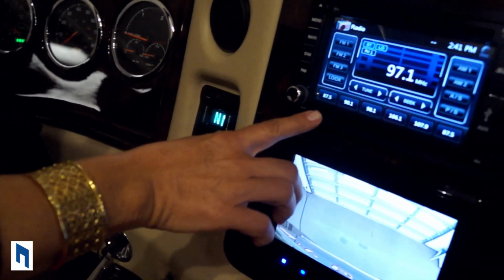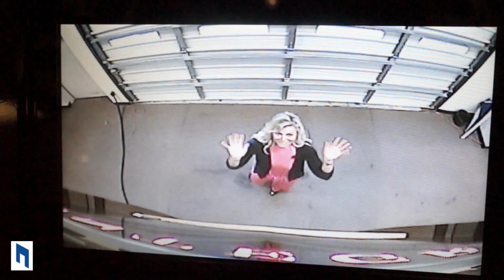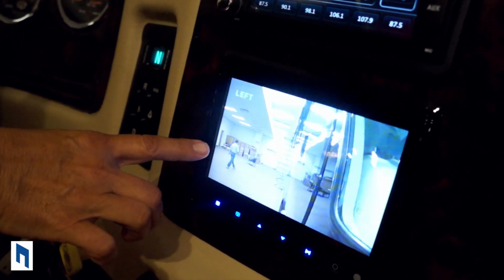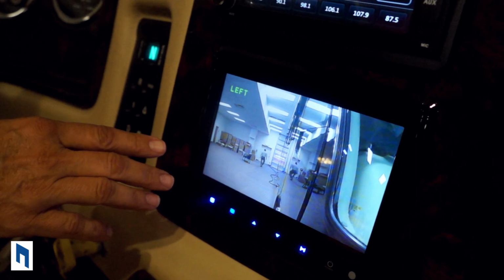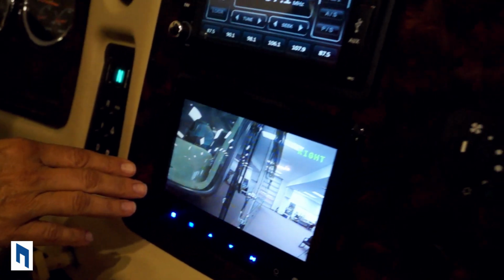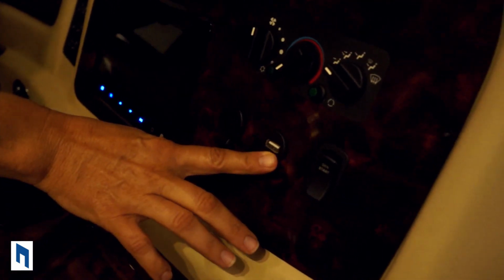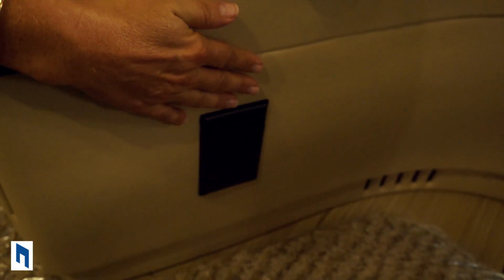Here's our 6-speed Allison transmission, our Rand McNally nav system. Right here, you're looking at the rear camera view. As I click the signal to change lanes, you're going to see down the entire length of both sides of the coach. We have a DC outlet here, USB, Gen Start, and over here to the side, 110 outlet.